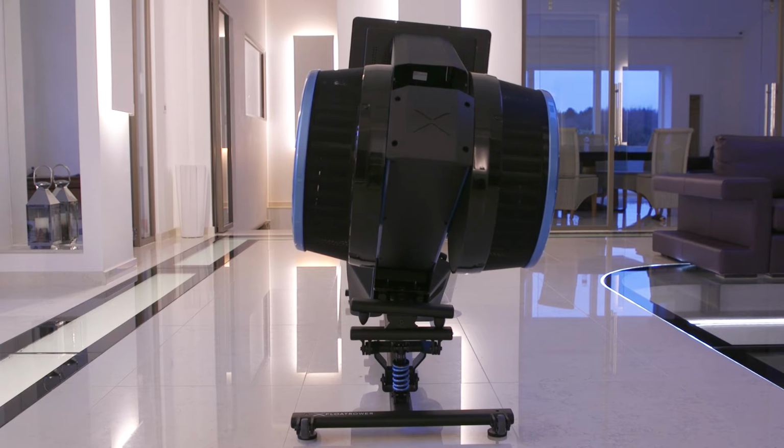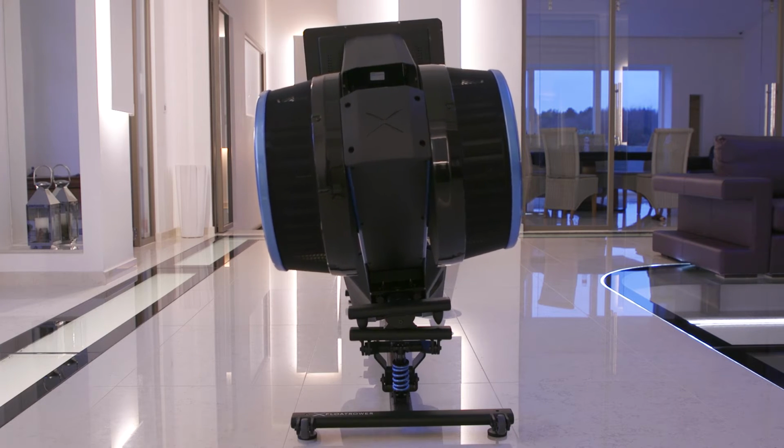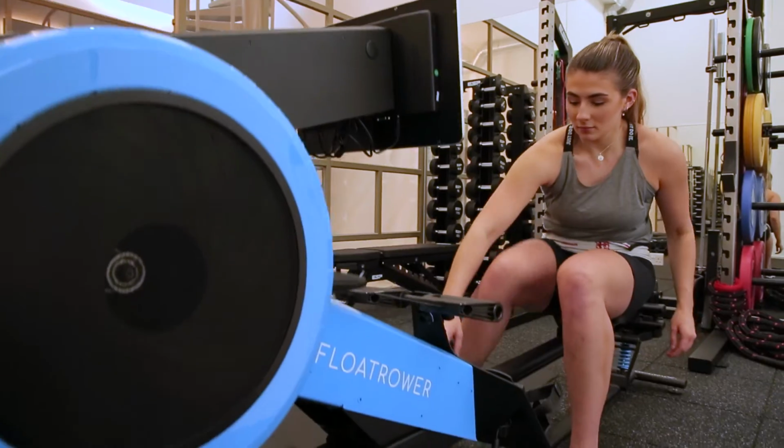Having the roll and the motion of the float row does make it feel like you're in a boat. Factors like having to stabilize yourself, use your core, work your muscles in that sort of way is really key. So then when you are having to train on land, if the weather's a bit rubbish or you are just doing your general baseline aerobic training, it means that when you are indoors, you're still getting an authentic experience, which is really, really nice.